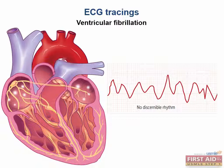Now, VFib, this is super dangerous. If you look at the rhythm strip, can you see any identifiable waveforms that look normal? No way. It looks like someone was drunk and tried to draw a landscape on the ECG paper. It looks like a bunch of mountains, right?